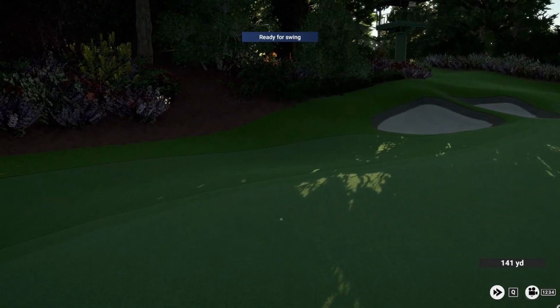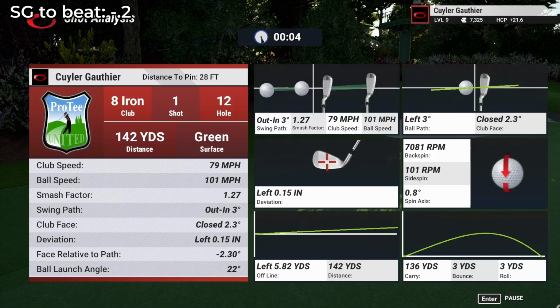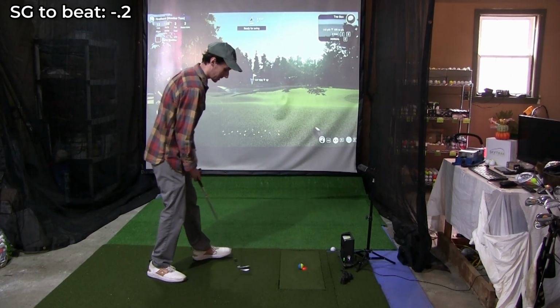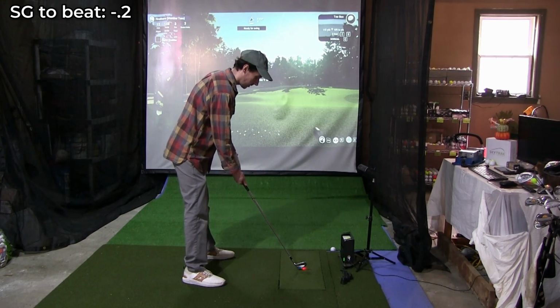Nitro's gonna roll out, of course. Is it gonna hold the green? Yes, just about. That's an okay performance. We'll take it from the Nitro. Minus 0.2 is the number to beat here. The Q-Star Tour Divide is up next. Pretty much taking the same swing. Here we go.